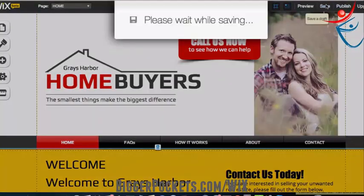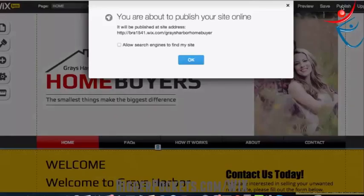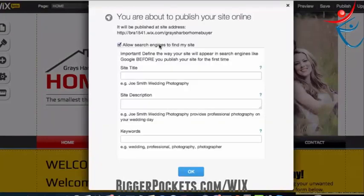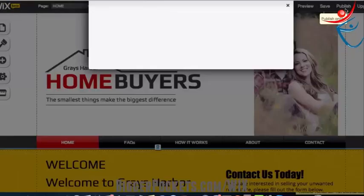So you save it first, and let's see, it's not published yet, so now I want to publish online. Allow search engines to find my site? Sure, why not? Site title. Montesano, Oakland, in Central Park. 85 houses. Alright, we saved it. Publish online.